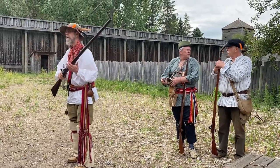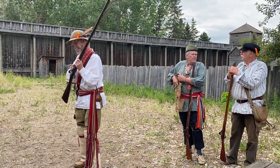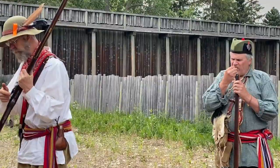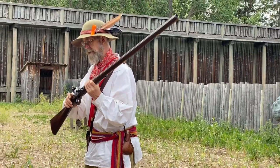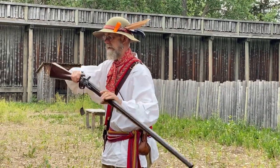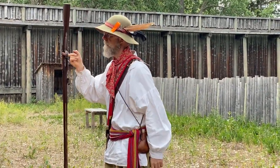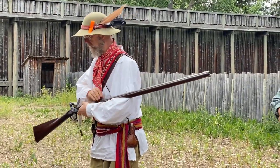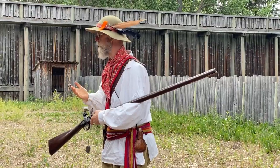Another term that comes from this gun: this is the frizzen, this is the pan, and because this looks like a rooster, it's called the cock. And so this position here is the half cock position. It's the safety. It won't fire, but if I have a mechanical problem with my gun, it might go off half cocked.